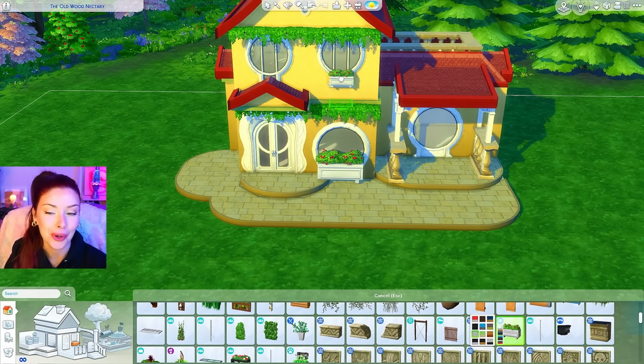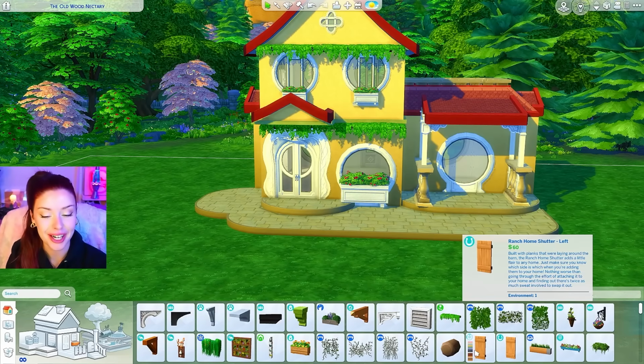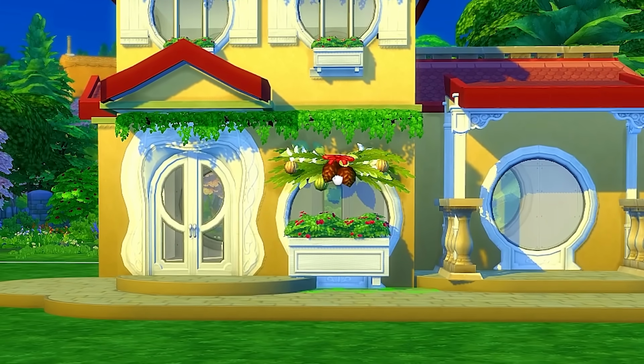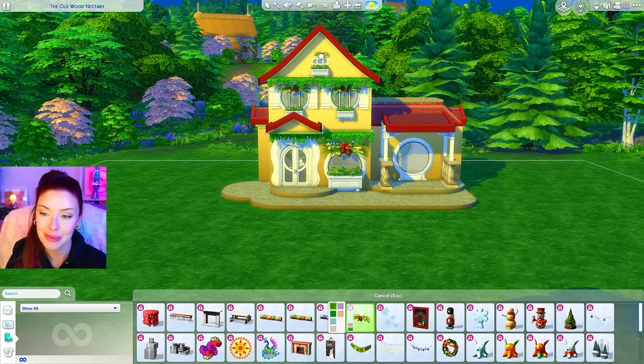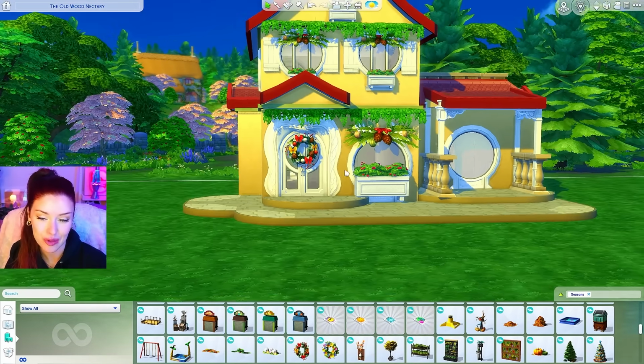The strawberry decor in this game is kind of lacking, so we might have to get a little bit creative here. I was thinking about using this garland item here from the holiday pack, and I kind of want to size that up. I think I'm gonna put that over top of my window, so we'll size that one up here, one here as well, and then maybe just one right up at the top. And I also might add a wreath, so it's gonna be like maybe a Christmassy kind of strawberry theme.